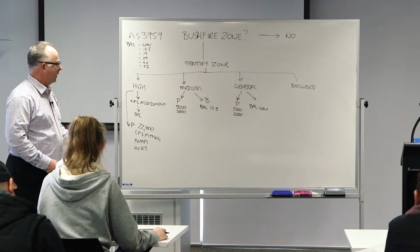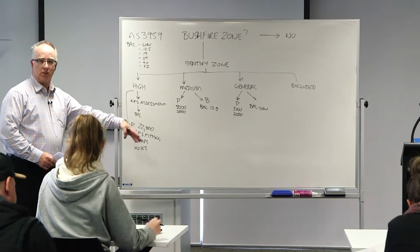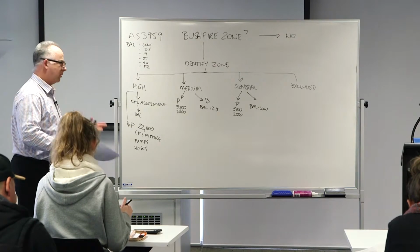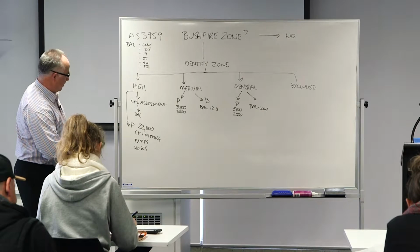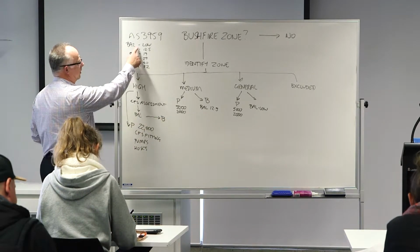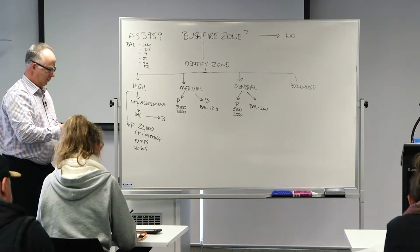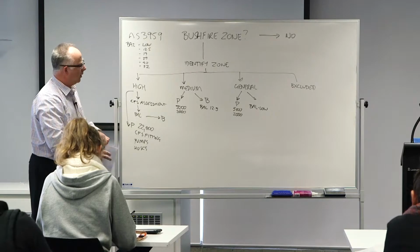So just think about where the tank is going to go. Quite literally, the CFS have to be able to back up to it within about 6 metres. Okay, so there's a little bit of flexibility, but not much. So then from the BAL rating, that gives us our building requirements. So the BAL rating will be one of these. Does that make sense? Okay, we'll come back to that a little bit later.